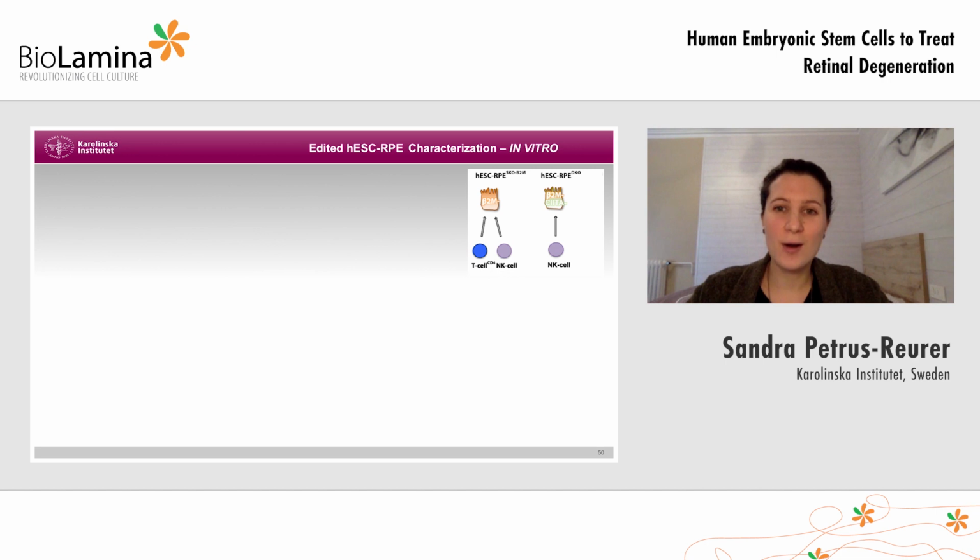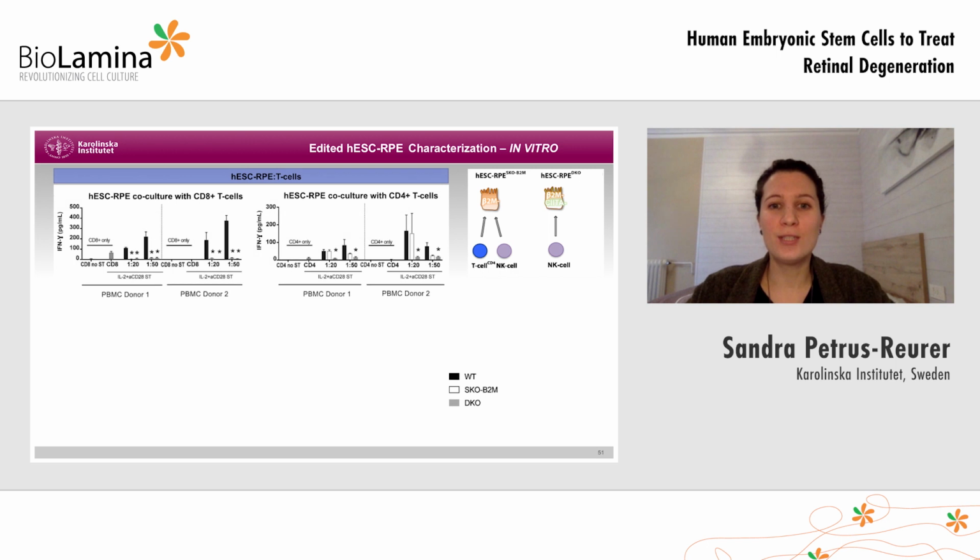So we then embarked on understanding the reactions of the immune cells, both T cells and NK cells, when they get in contact or in co-culture in vitro with the derived and edited RPE cells. For T cells, we measured the amount of interferon gamma released by the cultures as a measure of T cell proliferation and therefore activation. In these plots, you can see on the x-axis that T cells from two different donors were stimulated with IL-2 and anti-CD28, and also mixed with or without RPE cells, and in different RPE to T cell ratios.